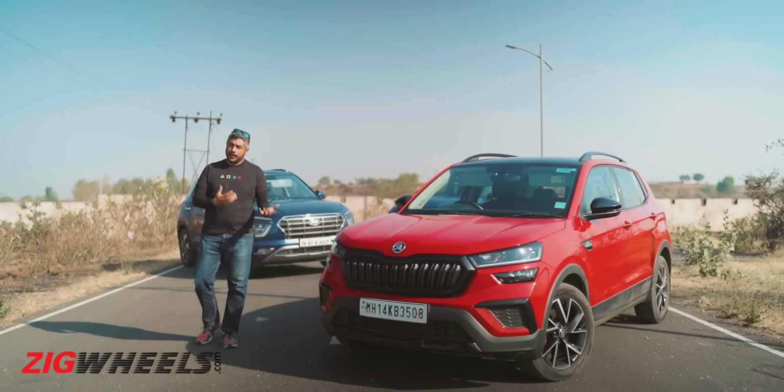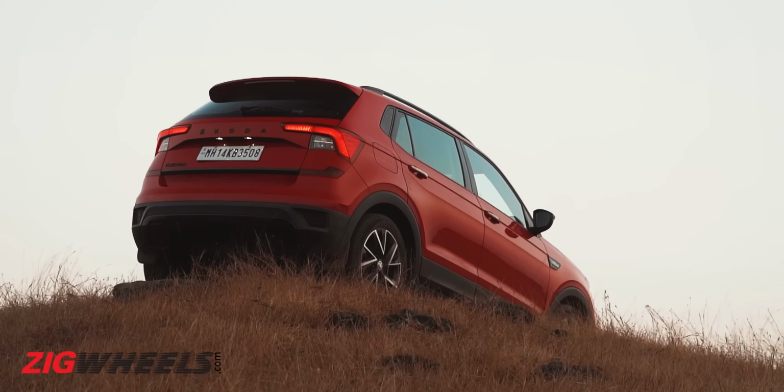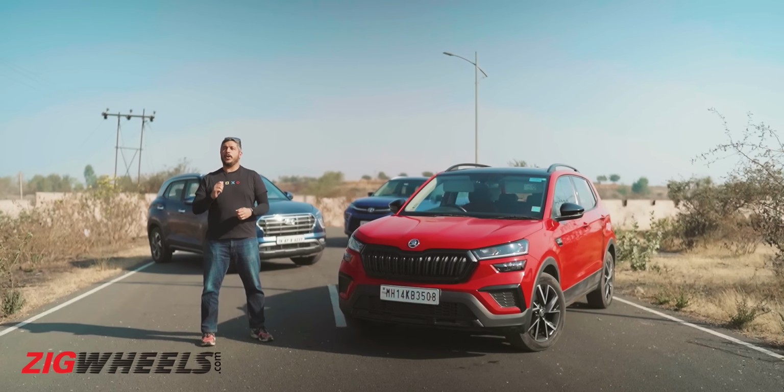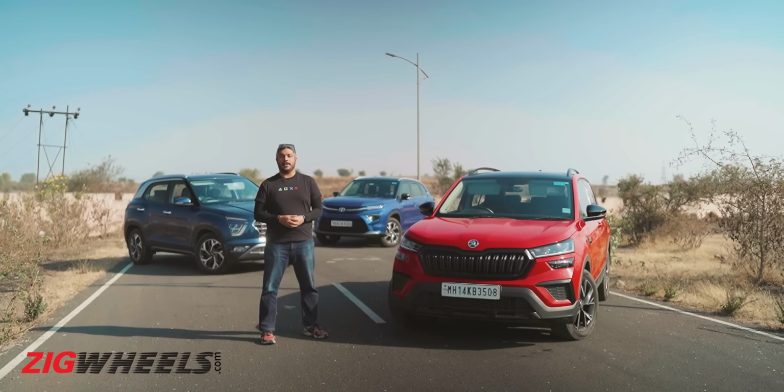Today we have it in the Monte Carlo edition, this really cool, hot-looking car. But looks don't really matter today because we're going to test them for their ride, performance and cornering ability. Let's get straight to it.